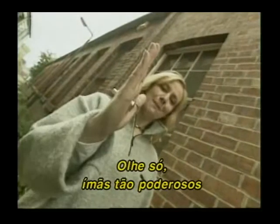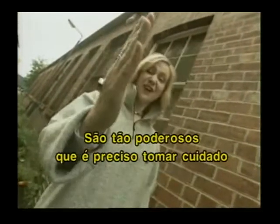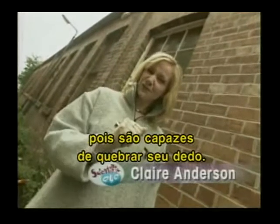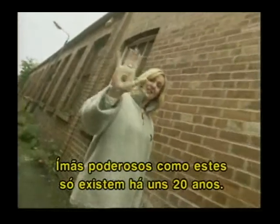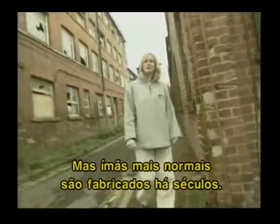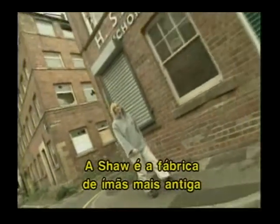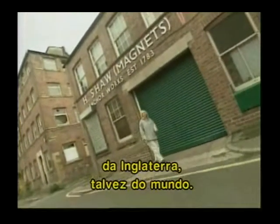Take a look at these, magnets strong enough to attract each other through flesh and bone. In fact, they're so strong, you've got to be careful not to get your fingers trapped, because their force of attraction is enough to break your finger. High-strength magnets like these have only been around for the past 20 years or so, but more normal-strength magnets have been manufactured for centuries. Shaw's in Sheffield is the oldest existing magnet makers in the UK, maybe even the world.